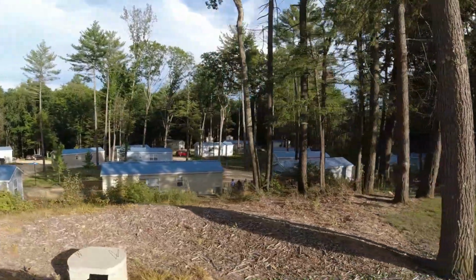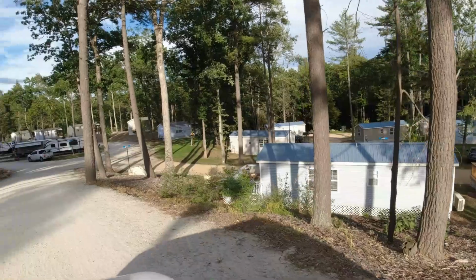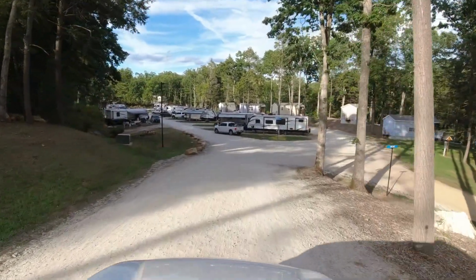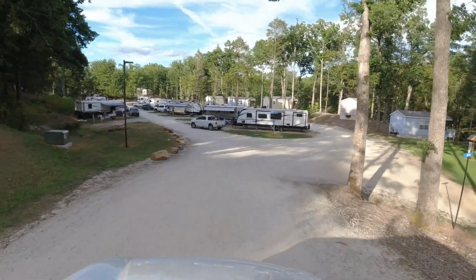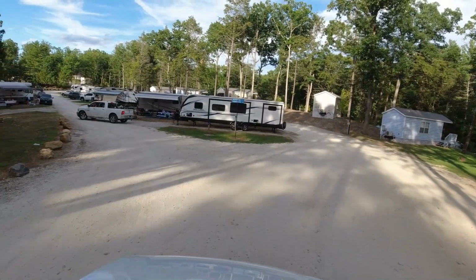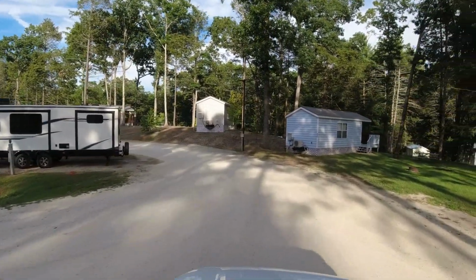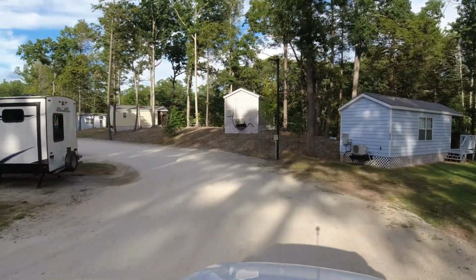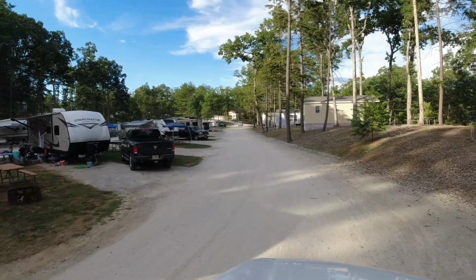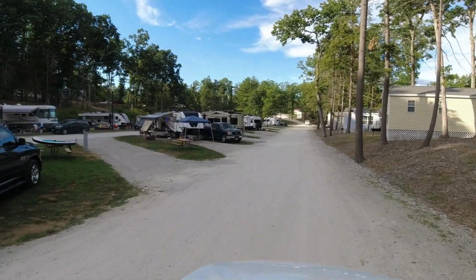So there's some cottages down there. We're not going to drive through the cottages, but they do rent cottages. Now we're dropping down below. Now, off to the left-hand side, those are all back ends. And down the middle, if I'm not mistaken, those are all buddy sites. And they don't seem very big. As far as, like, we're a 42 foot truck and car, we wouldn't really fit down here. So in my mind, this is just us. This is the least desirable.